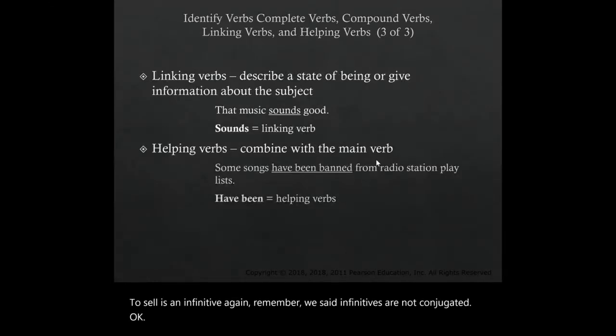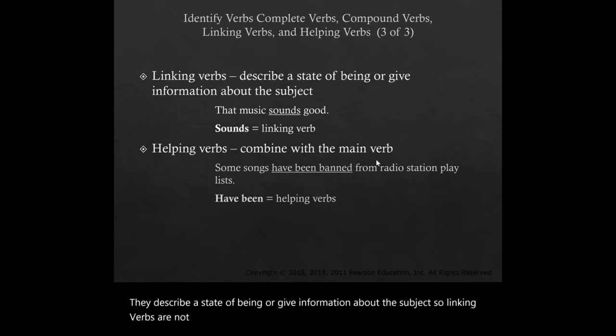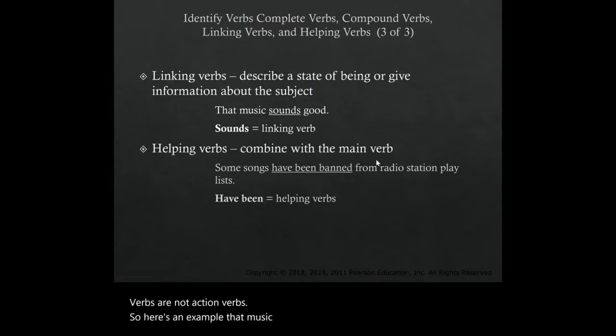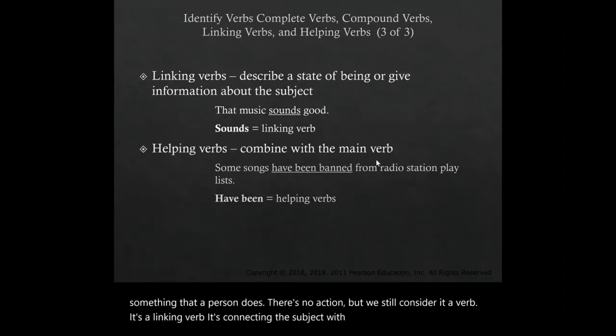All right, so let's talk about 2 more types of verbs. Linking verbs describe a state of being or give information about the subject. So linking verbs are not action verbs. Okay, so here's an example. That music sounds good. Sounds is not something that a person does. There's no action, but we still consider it a verb. It's a linking verb. It's connecting the subject with a description. So the music, we're describing music.